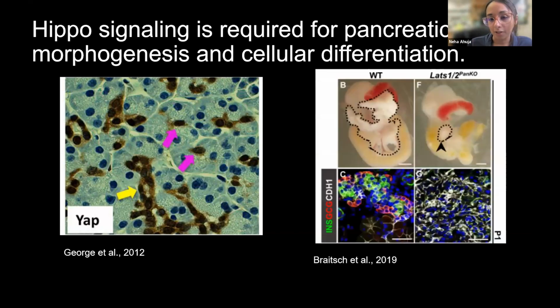And we actually followed up on this work with a paper that was published in 2018. So Caitlin Braitsch, a really excellent postdoc in the lab, knocked out LATS1/2 kinases and saw that it essentially blocked pancreas development. And so this is a wild type pancreas shown here, and it's really nice and beautifully branched. And then over here, we see that the LATS1/2 mutant pancreas is pretty much just a rudiment. She also looked at all the different pancreatic lineages and basically saw that all of them failed to form.